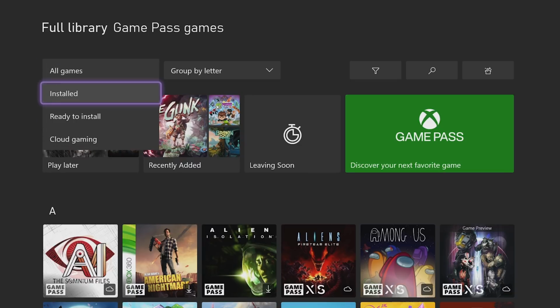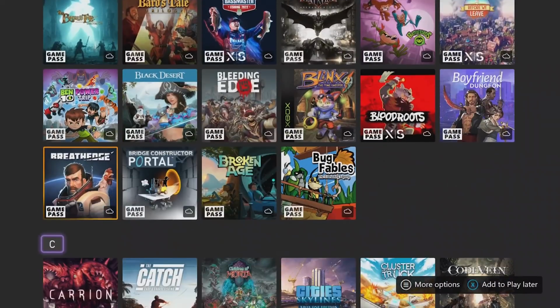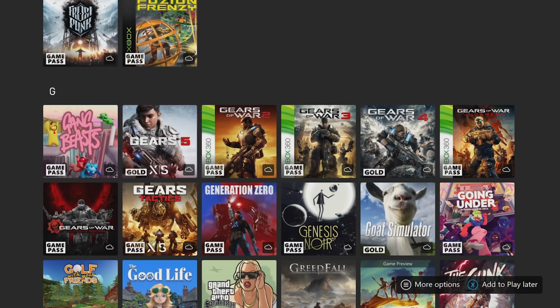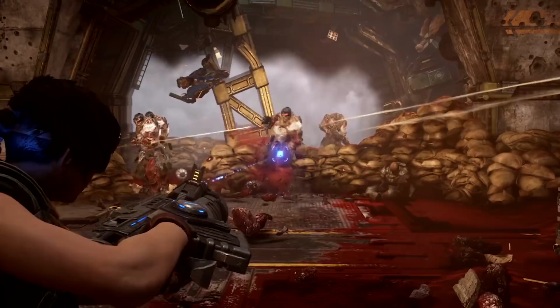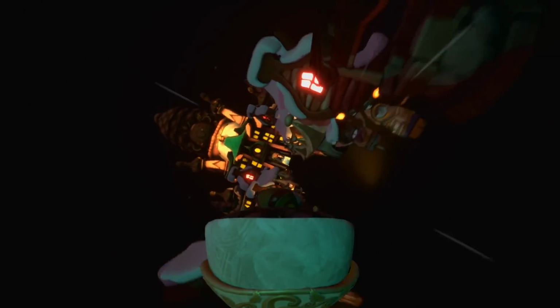But not anymore. Xbox Game Pass Ultimate members can use the cloud to start streaming a huge selection of titles straight onto their console. Just take a scroll through the Xbox Game Pass library, select any game with the cloud icon next to it, and hit play to jump straight in. So here are a few we'd recommend tucking into just after this video ends.